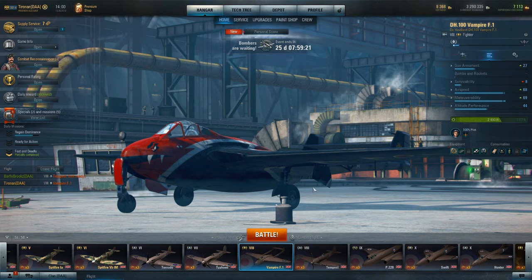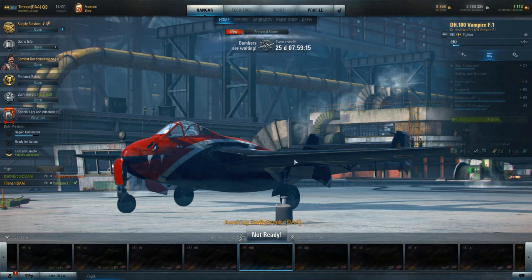I hope that they will revisit the way that those aircraft are currently deployed, or configured, I should say, in the game to make them a little more competitive.